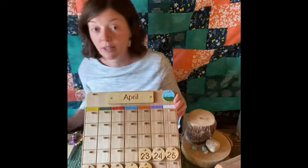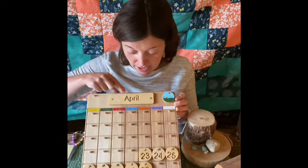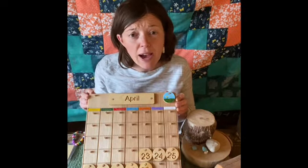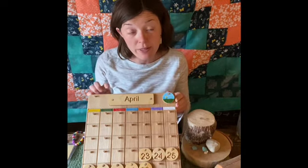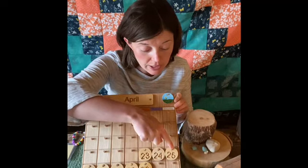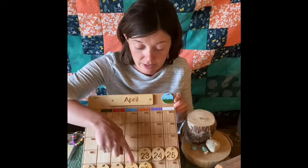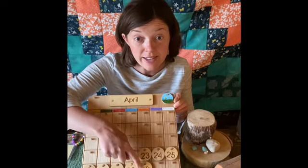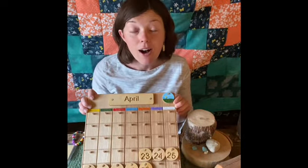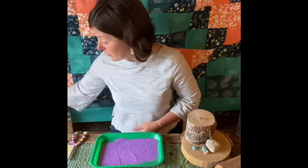Yesterday was Wednesday the 22nd, the new moon. So that means today is Thursday, April the 23rd. Let's count how many more days are in this month of April. 1, 2, 3, 4, 5, 6, 7, 8. 30 days hath September, April, June, and November. All the rest have 31 except February. It has 28.